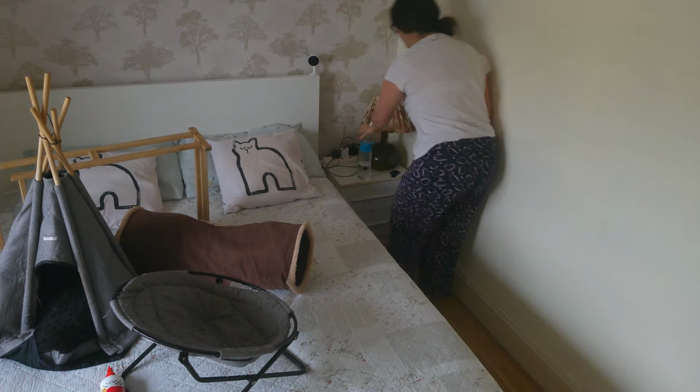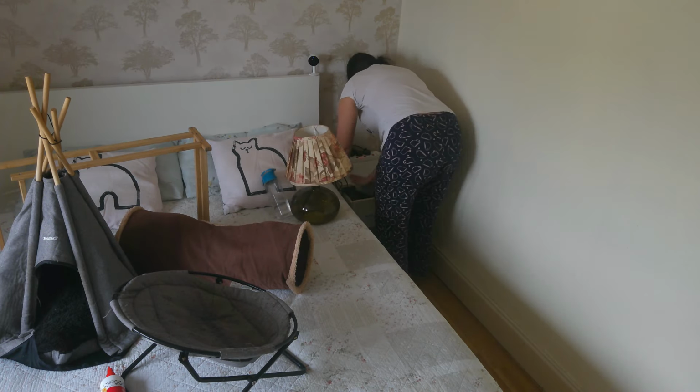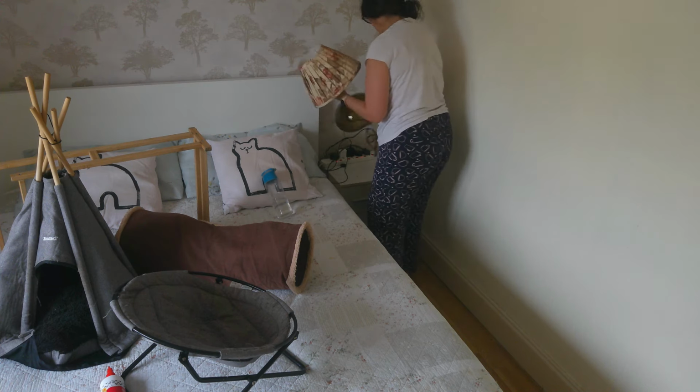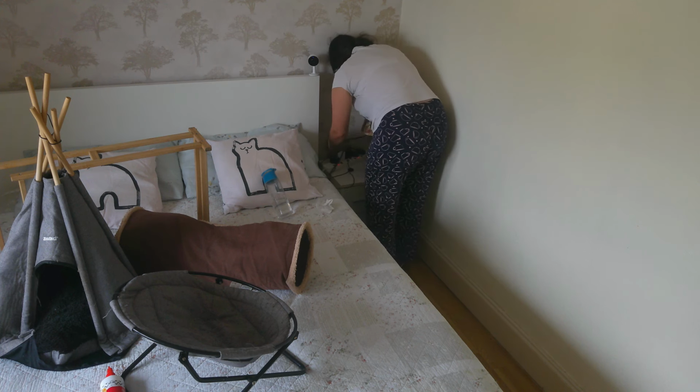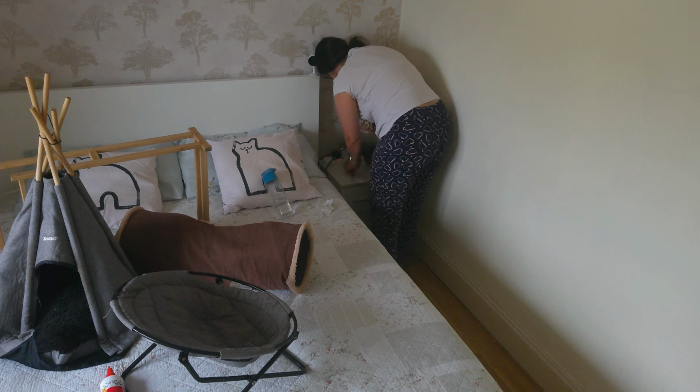When I clean my bedroom, I always take everything from the top of the furniture to just take the dust. So yeah, that's exactly what I do when I do my cleaning. This is just a normal weekly clean. So yeah.